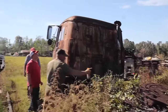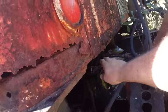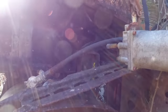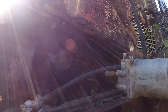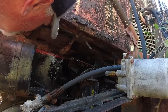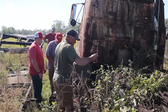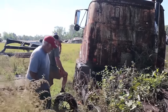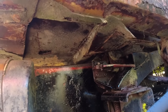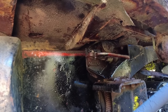Wiley, I think this lever over here is one that you pulled. That's right. I seen it. Did it move? Something moved. All right, let's try it and see. Let me look. That handle right there. Yeah. Now, does this lift with it? Yes. Well, come on, Hank.